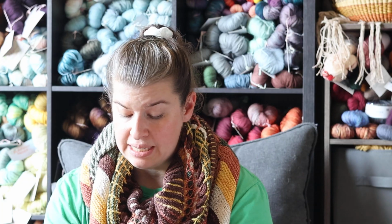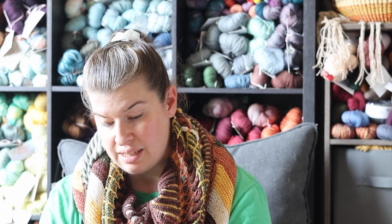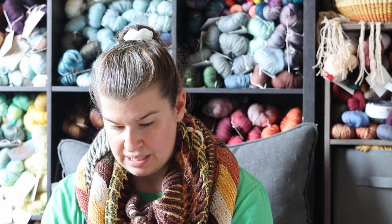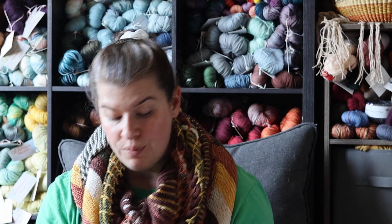Saturday morning it rained, but it was beautiful because we went to this really cool market. It's an Amish market, and they had an antique market. There's tons of things there, like tons of shops. It's in this book, the Hocking Hills Market, premier shopping destination. So it's kind of like a big deal. It takes up 2 pages, and that was really fun.